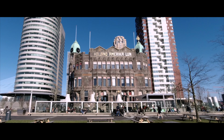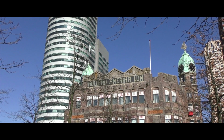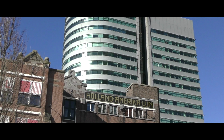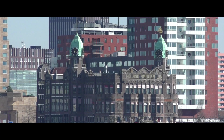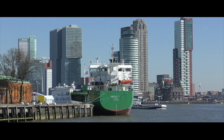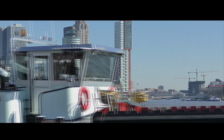South of it is a district with the building of the former headquarters of the Holland-America line. Once, thousands of emigrants left here full of hope for a better life in North America. The building, now a hotel, is a national monument and a powerful link to Rotterdam's history of emigration and shipping.